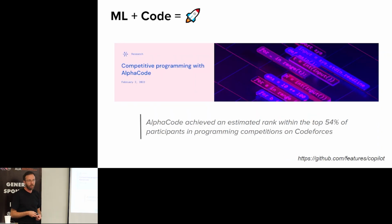Another very interesting model in that space is AlphaCode. AlphaCode is a model that DeepMind built, and the idea is very similar to Codex. It gets some text or some code, and it can continue the generation. One thing that's a little bit different is that Codex is kind of a general purpose model, so it can write classes, functions or docstrings, whatever. AlphaCode is specifically designed to be really good at competitive programming.